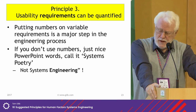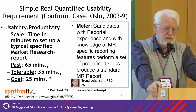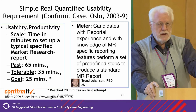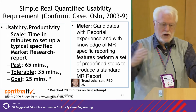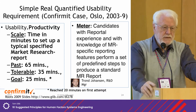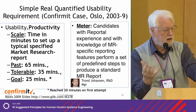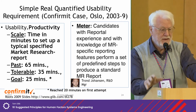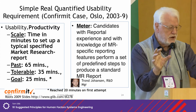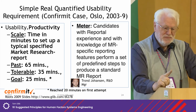Now, here's an example. This is one of my favorite clients in Norway, and they're all engineers, but they build a product which is basically Gallup surveys about products. They had spent 8 years building their product, and they got half of the world's market. Not bad for a little Norwegian startup company. But when they handed the product over to the marketing directors who were going to use it, they had to go on a 1-week course to use it at all.